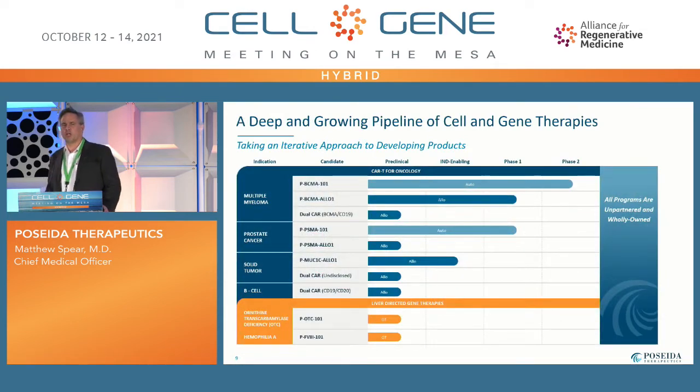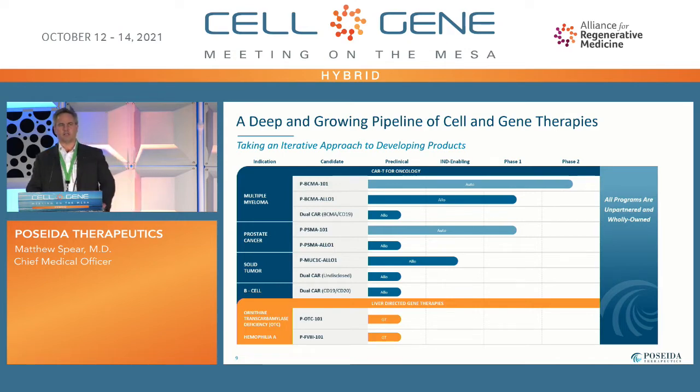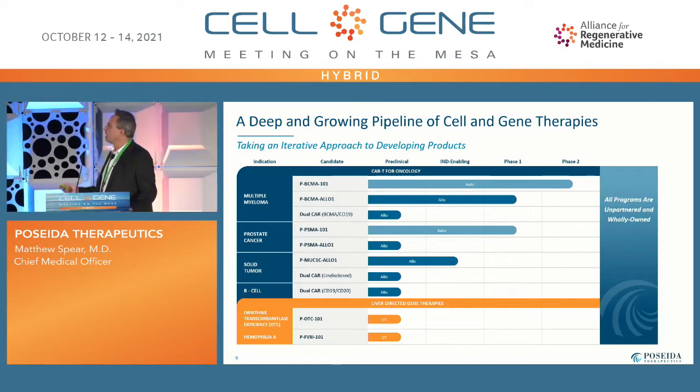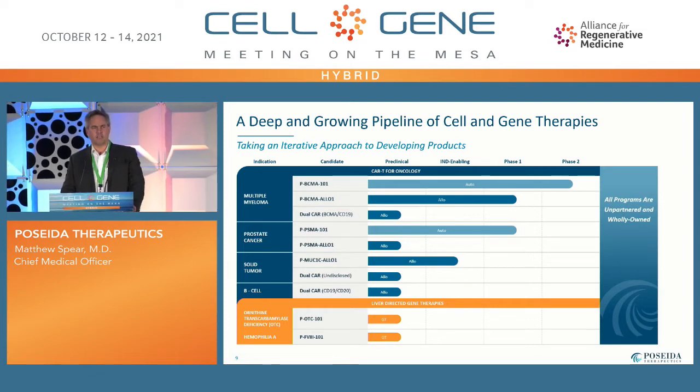This is our current pipeline. You can see up there that we are currently conducting clinical trials with a number of autologous CAR T cells, both in hematologic malignancies as well as solid tumors. And you can see that we are rapidly approaching the clinic with a number of allogeneic CAR T cells, both in hematologic malignancies and solid tumors.